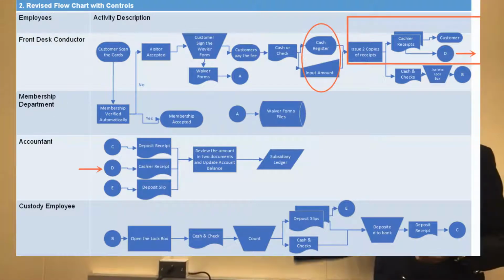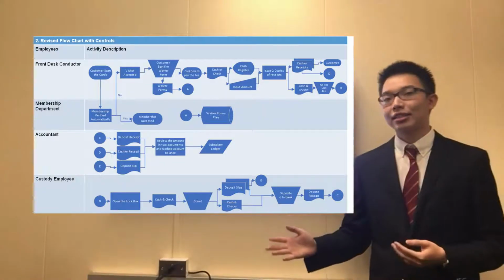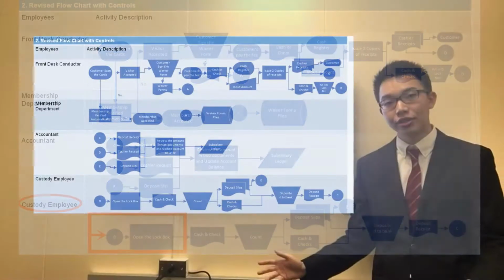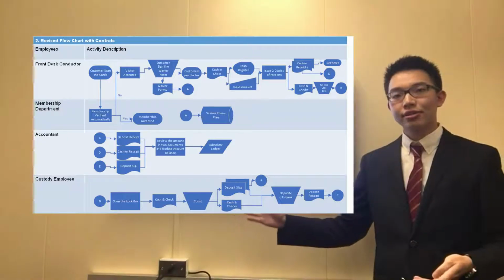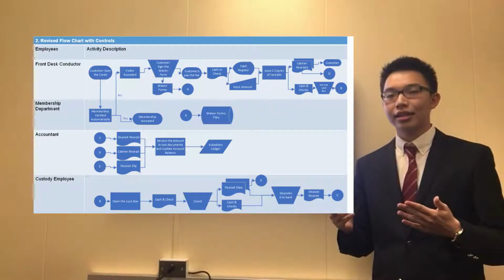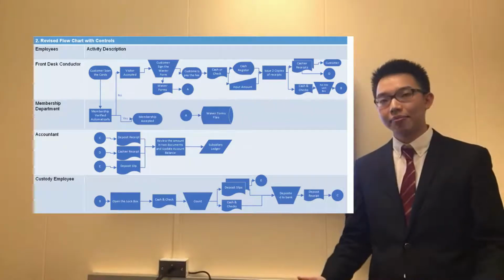So at the end of the day, the conductor will collect all the cash and check for the day and put it into the lockbox. After that, we recommend the custody employee come in to do the custody duty rather than the accountant as in the original description. So the custody employee comes in to collect all the cash and check they get today, count it, and also make a deposit slip.